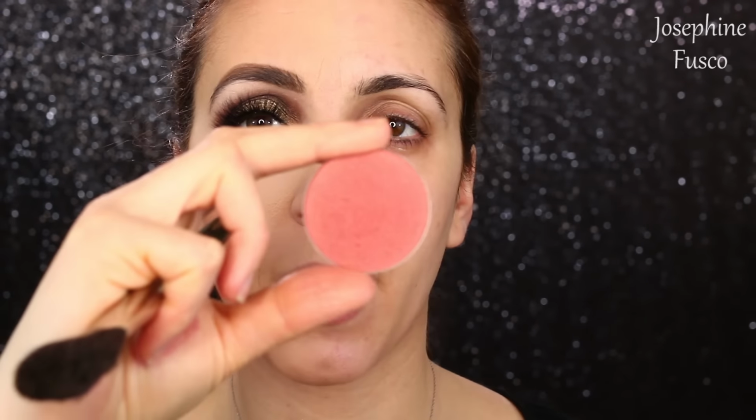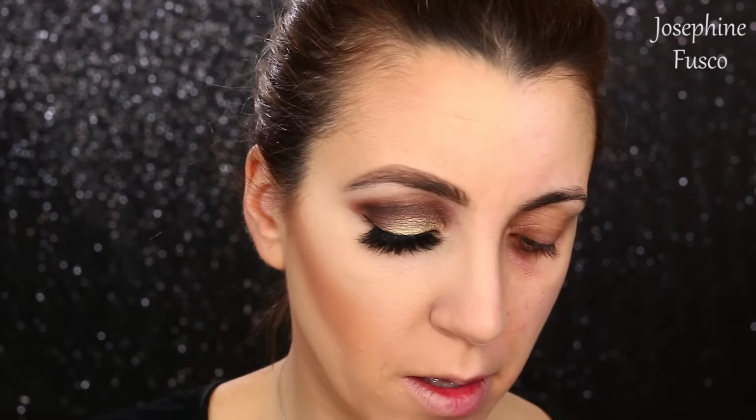Now I'm going to take Macchiato and I'm going to go back in with it. So I just lifted my entire face this way. Just buff this out. Come down a little bit this way. For blush, I'm going to start with Ambering Rose. This is from MAC. I'm going to start by applying it up here.